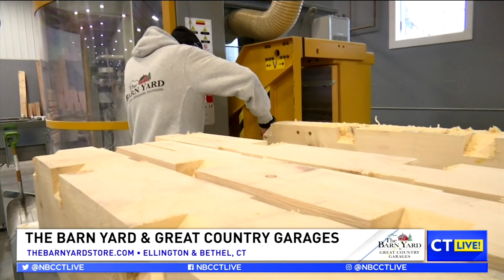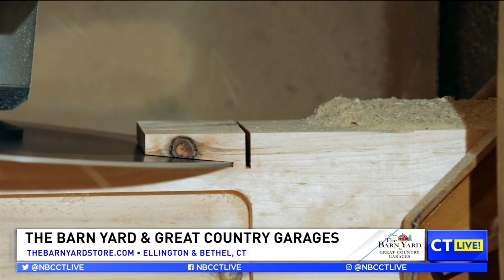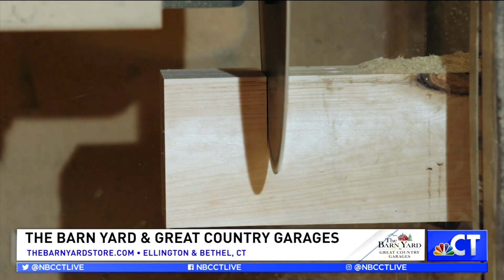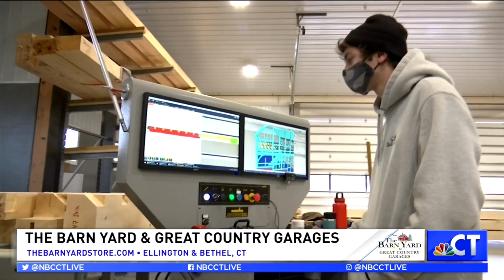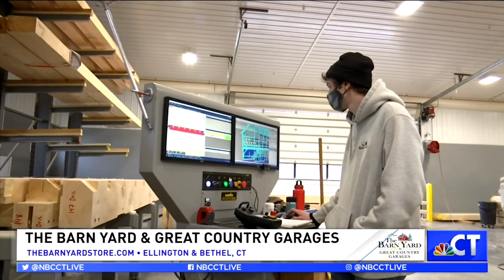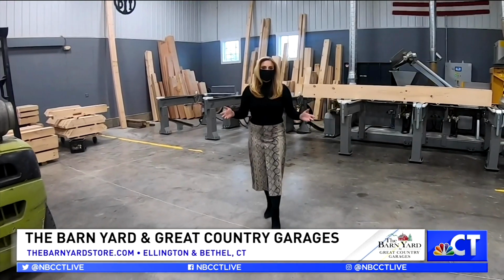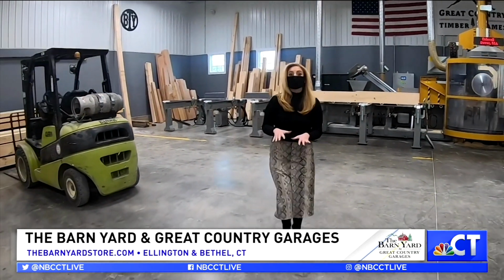The CNC equipment that we have, there's only one of 3 machines like it in the country, and we have 2, so it's very impressive, and that's what makes us unique and very efficient and very good at what we do. And we're proud to say that everything that comes out of our facility is all made in the USA.